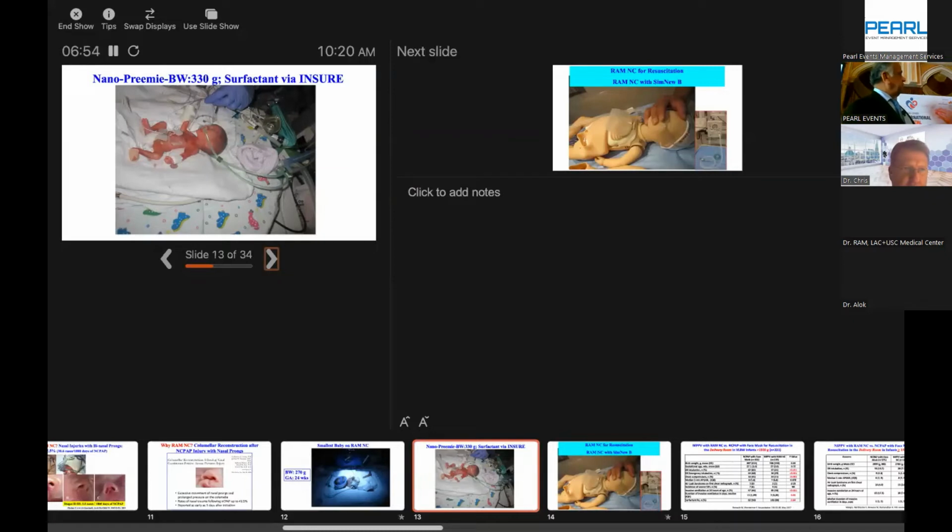Usually my senior fellows or attendings go with the first-year fellows to the high-risk deliveries and bring the baby, do whatever you want to do. The baby is already attached to the ventilator and baby is getting CPAP, NIPPV, and we give surfactant using the INSURE technique in the beginning. Now we do LISA.